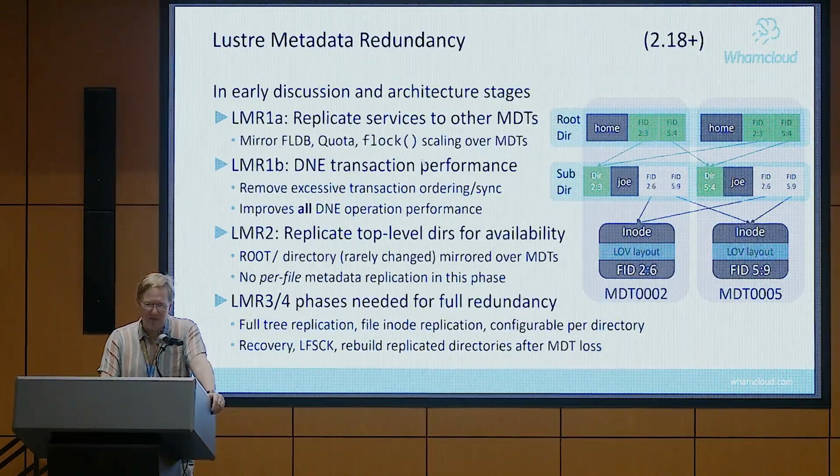And the other big development project that we have is metadata redundancy. And again, this one is staged in terms of incremental improvement, right? There's a lot of services that live only on MDT0, in terms of quota, FLOC, the FID lookup database, and those are things that can be incrementally moved or replicated to other MDTs to improve reliability. Improving the transaction performance is something, like I was saying, remote mkdirs are 10 times slower. I think with some improvements, we could improve that quite a bit. Those are all building blocks for replicating the root directory across 4 or whatever MDTs, so that you can still access the file system even when MDT0 is offline.